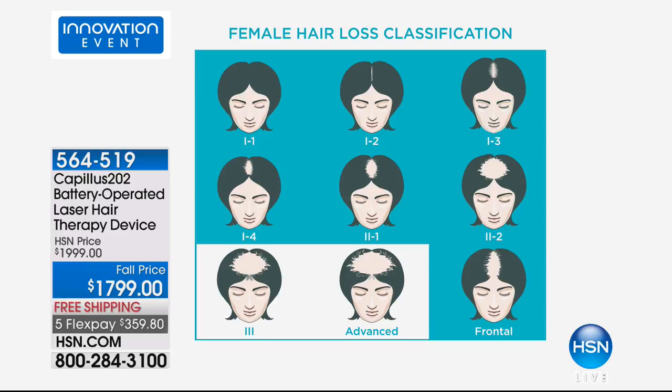And I know here, this is a perfect showing of how female hair loss works. Men, we see it recede in the front. You probably have noticed this at home. Maybe a little loss of hair in the top. Maybe you're finding more hair in the brush, more hair in the drain. This is the classification. Anything in blue is what this can treat. So again, you're going to regrow hair.